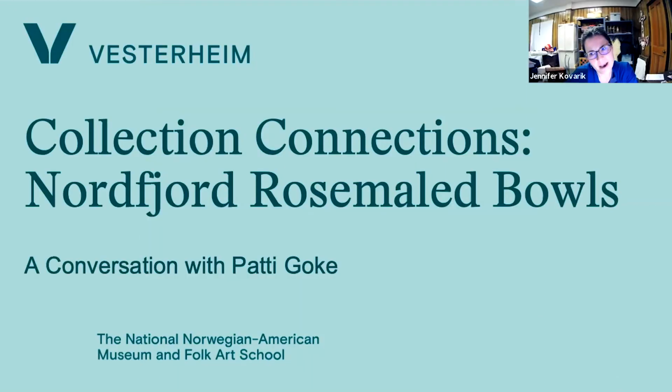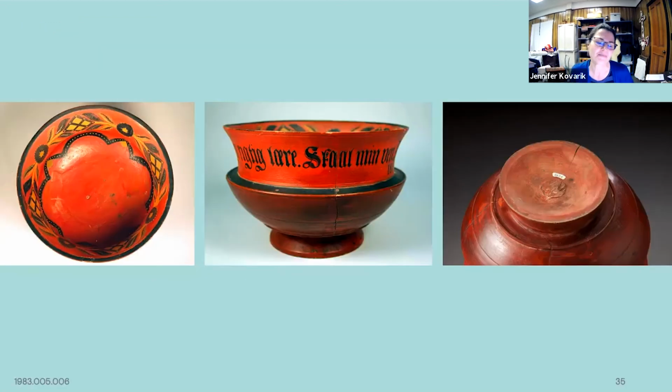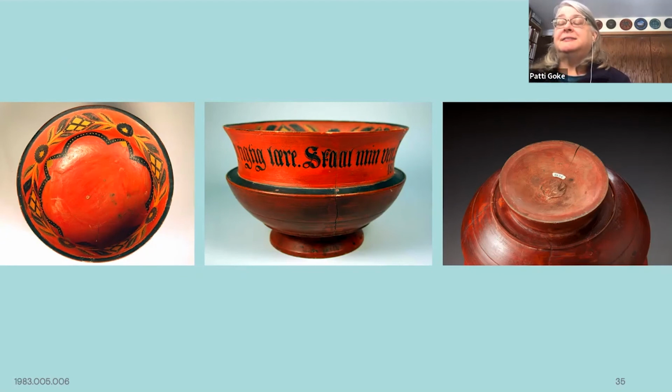Patti, there was a question about the symmetry in the design or patterns being mostly like 4-pointed flowers or petals versus 5 or 6. And from what I can see, that's a consistent feature in the Nordfjord designs and in the bowls that we have here at Vesterheim. But I'm wondering, what have you seen in your study, and is this consistent across the board? Is there ever something that's asymmetrical or different? No, everything I have seen has always been symmetrical.